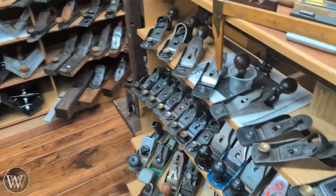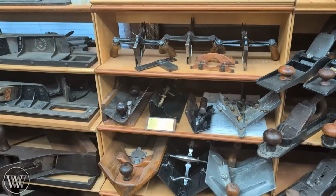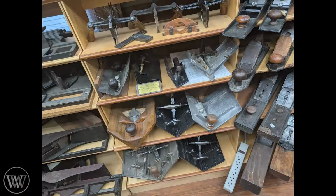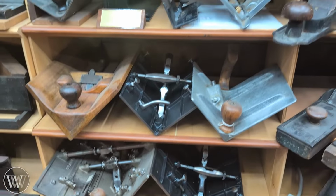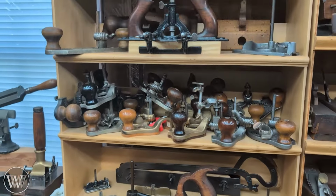Like all of these core box planes down here, this one blew me away. I've seen 2 or 3 different types of core box planes, but to see all of these, some of them made by the user, some of them made by companies, some of them copies of other companies, just really interesting. And he has a lot of information on each of these, and you can read through some of the labels.